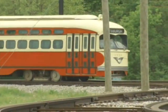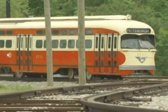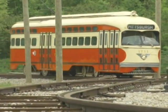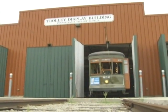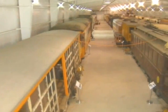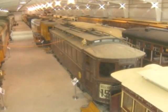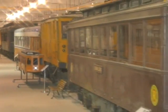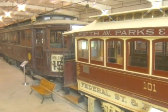Well, we went from 3 streetcars to 52. We went from a short piece of track, a half a mile long, to 2 miles of track, which gives us a 4-mile round trip. We have this magnificent building behind me, which is a $2 million project, which was opened up several years ago. It's wonderful. It keeps the cars under excellent conditions, and we are able to work on them at our pace and start to restore them. It's a wonderful building for trolleys.